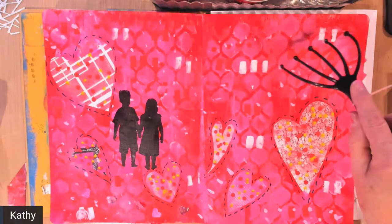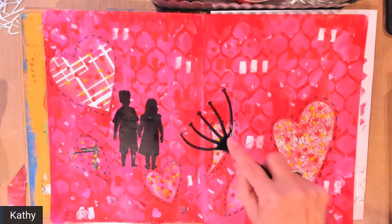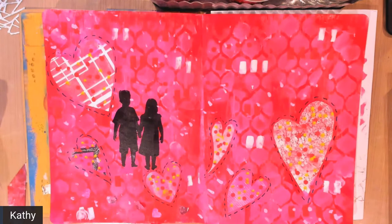So what are some of the things you guys like to use for your mark making? Do you have any favorites, your go-to mark making tool?